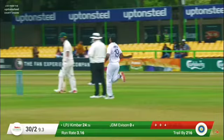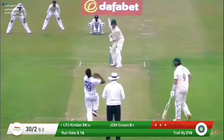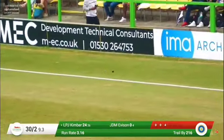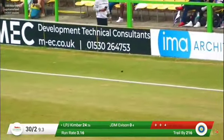He comes in and bowls to Kimber, who goes on the back foot. He's looking to Kimber, full and on the drive, and he's got that one past you. Shardul Thakur, I beg your pardon, on this very far, going down the slight slope. He's in and bowls, and a nice piece of timing there. It does just trickle over the ropes, an illustration of the speed of the outfield.